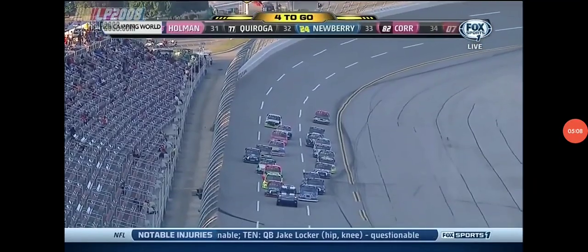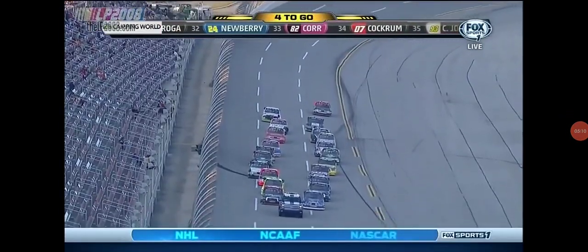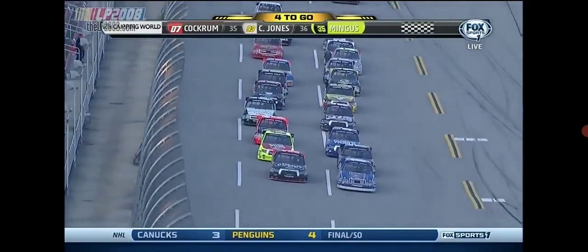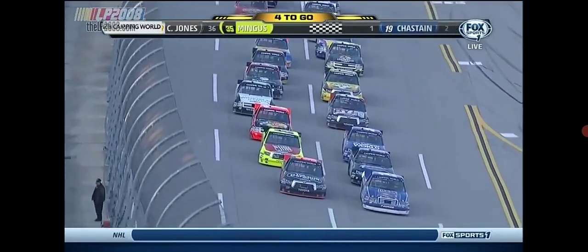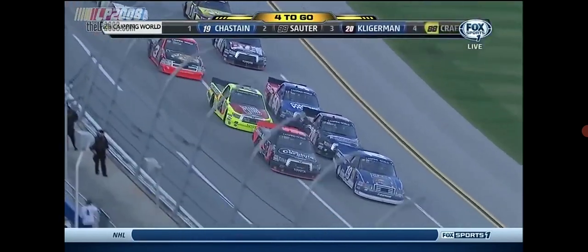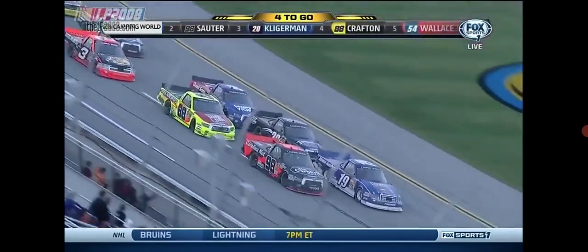Who's going to push him? That's Johnny Sauter, his teammate. So if those two wait around to get together, that won't work. He better go with the guy that's leading the race, Ross Chastain, and push the heck out of him, hope for the best. You got teammates hooked nose to tail on that outside line. Johnny Sauter, Matt Crafton, both from ThorSport.